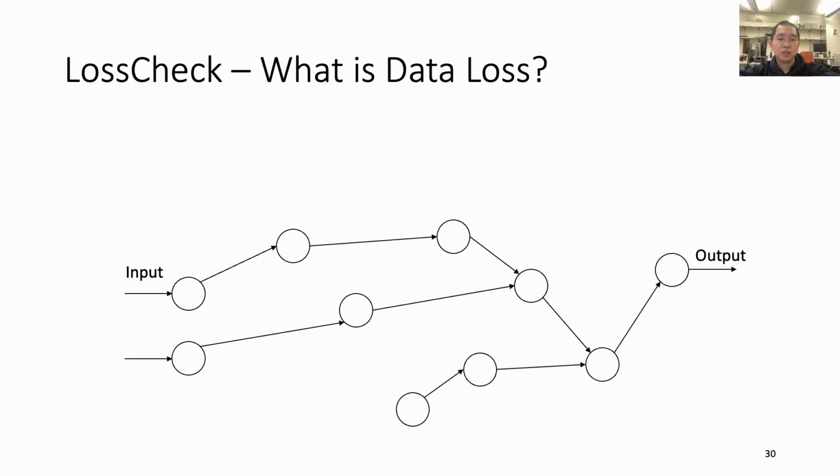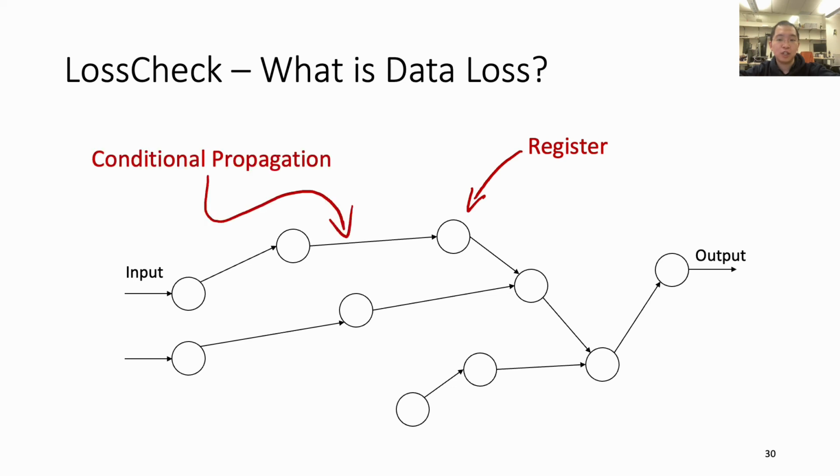To understand what a data loss is, we need to abstract a hardware design as a directed graph. In this graph, each vertex is a register, and each edge is a conditional propagation that may or may not happen at each cycle. The occurrence of the propagation is controlled by a condition that can only be determined at runtime.